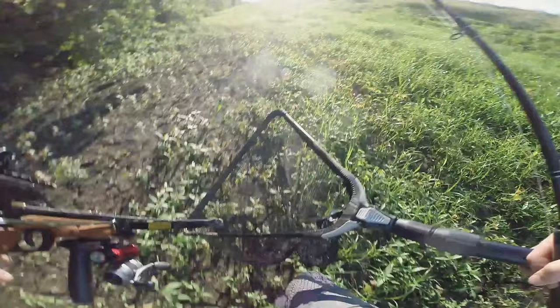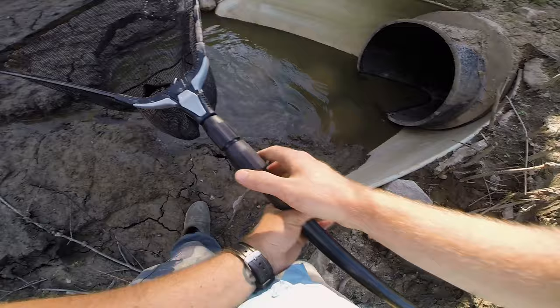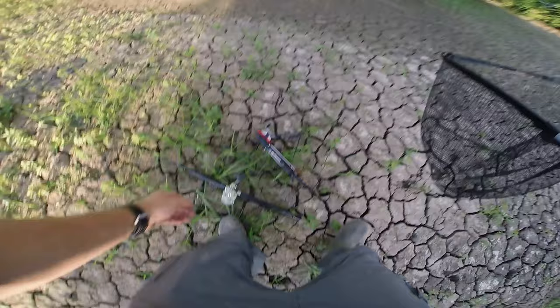All right guys, let's see if there's any more little minnows inside this little puddle. All right guys, I got a pretty good amount of minnows. I'm gonna quickly get back to where I was fishing and rig one of these up, hopefully catch a big catfish.